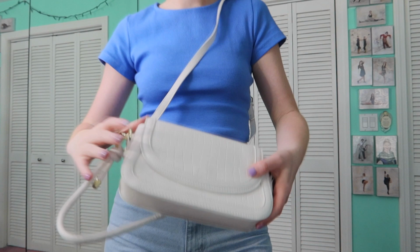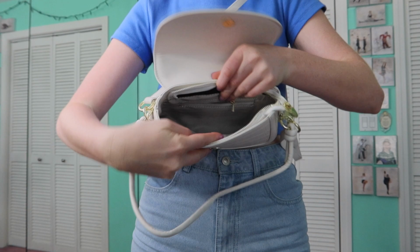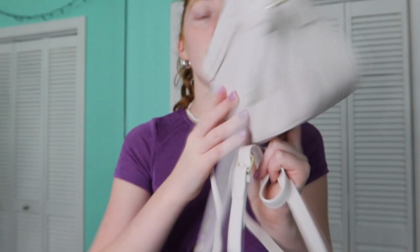So here's the shoulder style. It is a rope arm. It's actually insanely comfortable to have it on your arm. We love that. And the bag is a crocodile print here on the front and on the flap. On the back, it is just a basic, I think, faux leather.